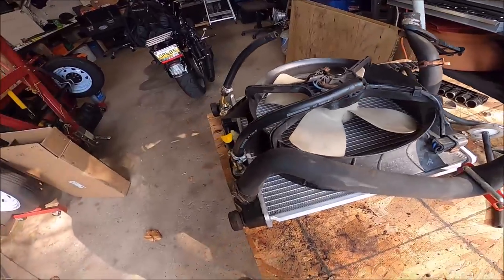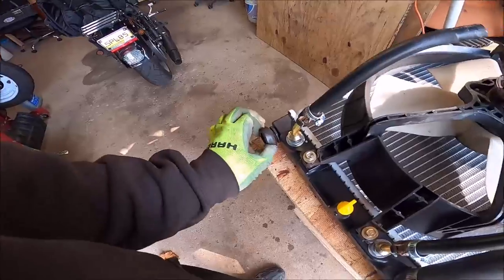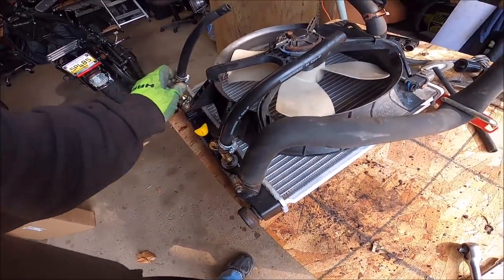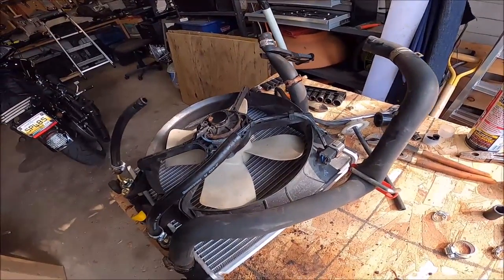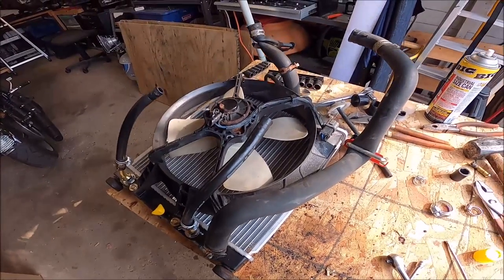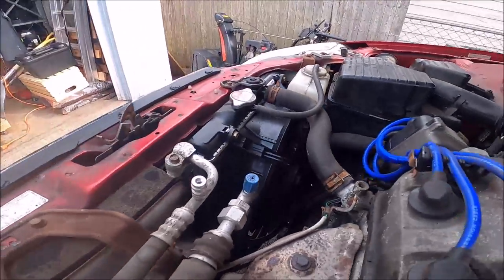Had no problems at all. Everything tightened up. Tightened up these just in case. Everything's all tightened up the way it's supposed to be. So we'll just go ahead and stick that back inside the car, and then fill it up with fluids like we're supposed to. Well, as you can tell, I got the radiator in. I got everything topped off, fluids taken care of. So that's pretty much it for this.